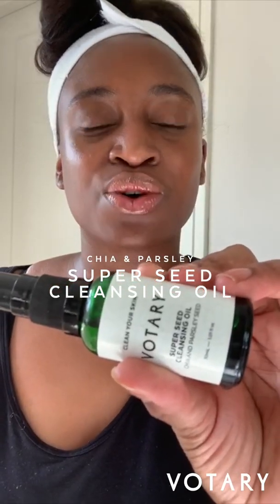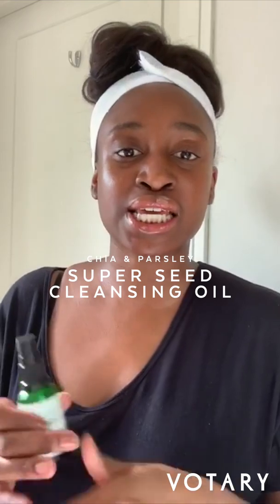I'm going to start with my favourite cleansing oil, which is a Super Seed Cleansing Oil with chia and parsley seed. I take 2 pumps, rub it between my hands to make sure it's lovely and warm. Take a second to breathe in the lovely smell, and I slather it on, all over my eyelids as well. This is a great cleanser for taking off makeup, especially as a first cleanse.